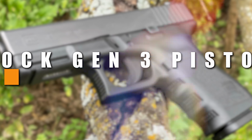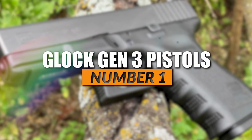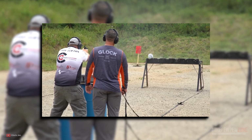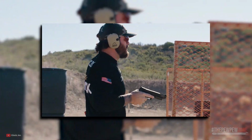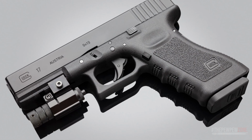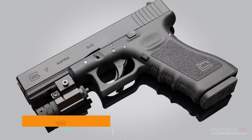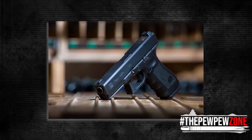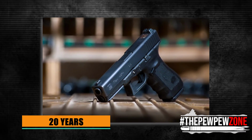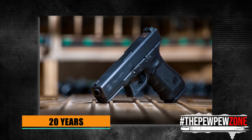Number 1. All Glock Gen 3 pistols. Glock naysayers rejoice. Oh, sorry about that. Now, ye fanboys listen. Your Lord Gaston's Gen 3 pistols were introduced back in 1998. And if you didn't know, patents are typically only valid for a maximum of 20 years, which means the Gen 3 patent expired in 2018.